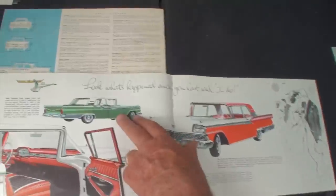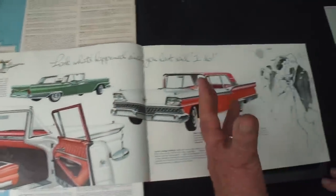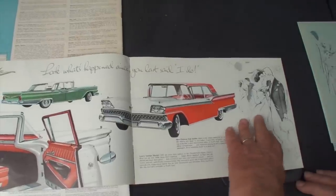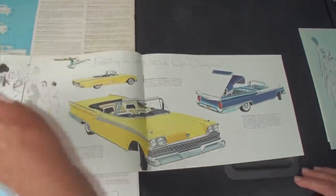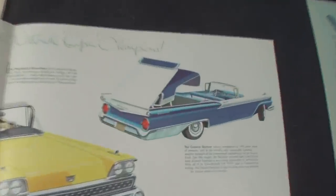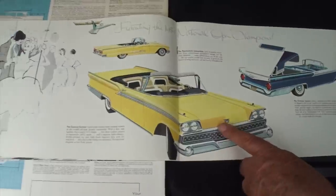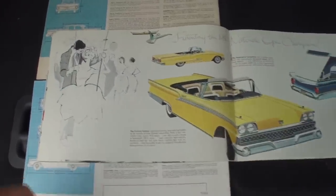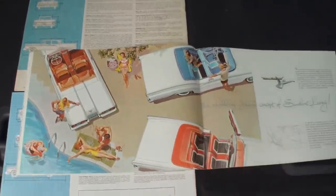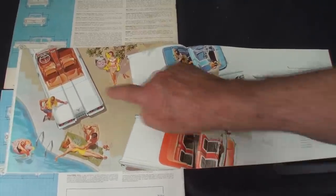The four-door sedan in the Galaxy. These weren't Galaxy 500s. They were just Galaxies back then. There's your retractable. There's the retractable Galaxy. Now, they never made a yellow this bright. It was more of a mustard yellow called Inca Gold. So that's an incorrect printing. But this is what they did back then. There's your three convertibles. Your retractable, your Sunliner, and your T-Bird.